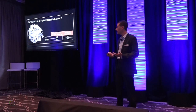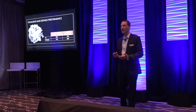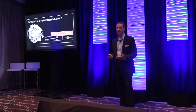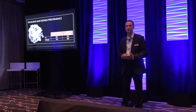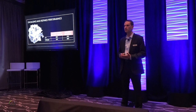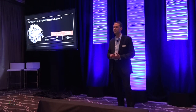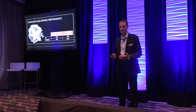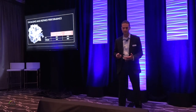After design, we talked about engaging and refined performance, and this starts with our powertrains. We're happy to talk about a great engine lineup. Our featured engine is the all-new Lambda 3.3-liter twin-turbo V6. As Urban mentioned, 365 horsepower, 376 pound-feet of torque, and that's at just 1,300 RPMs. This engine provides tremendous speed and refinement, and it even has more power than comparable engines in the BMW 7 Series and the Audi A8.